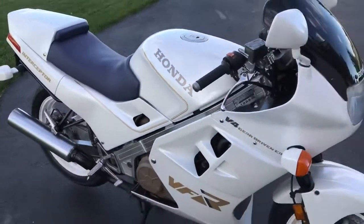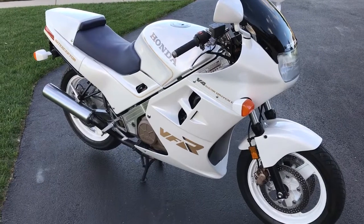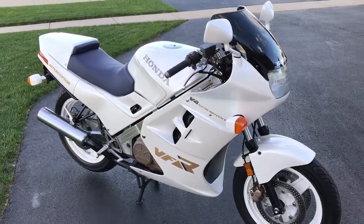There you go. Nice running bike, really smooth. Fresh brakes, fresh rubber. It's ready to go.